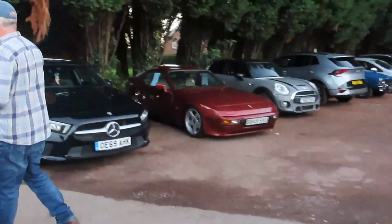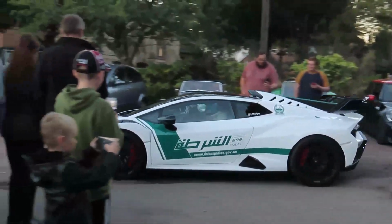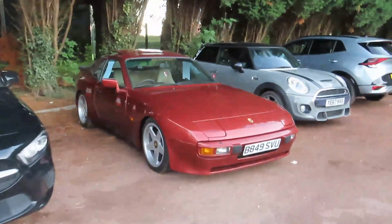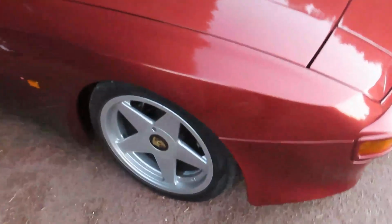And there's the Porsche 944, the Dubai police livery on that Huracan. That's quite iconic, that. There's a BMW M3 and a VW Golf GTI rolling in. Here's the Porsche 944. I really like the look of this on the 5-spoke alloy wheels. Just looks really, really sharp. It's 1985, this one, a square dash car, 79,000 miles. It's for sale for £9,500.